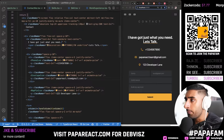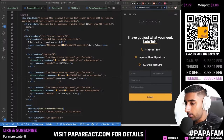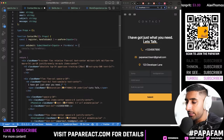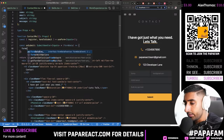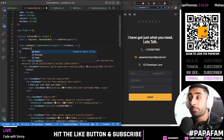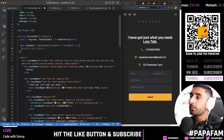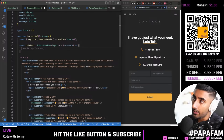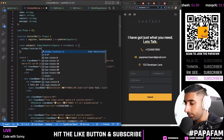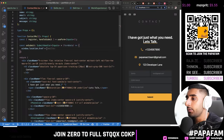Right. So at this point, the way we do it is we go to our onSubmit function. Going to pop a block here around this. Form data has all of our appropriate data in. So now you can see if I do formData dot, you see I get all of these fields. That's the power of TypeScript. And the way we redirect someone to send an email from their client is we say window.location.href.